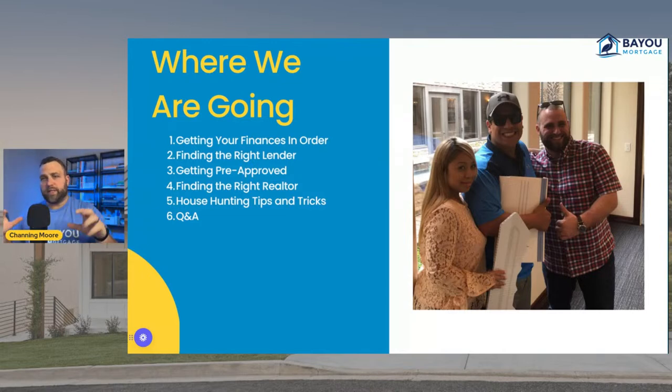So today, our purpose is aimed for those of you who are trying to figure out how to get this thing going. Where does this thing go? How do we get started? All of that good stuff. And so as you can see on the screen, which you'll see me look over here occasionally because I'm looking at my notes, we're going to talk about getting your finances in order. We're going to talk about how to find the right lender. We're going to talk about getting pre-approved. We're going to talk about how to find the right realtor. And we're going to give you some house hunting tips and tricks. And then we're going to end this with the Q&A session.